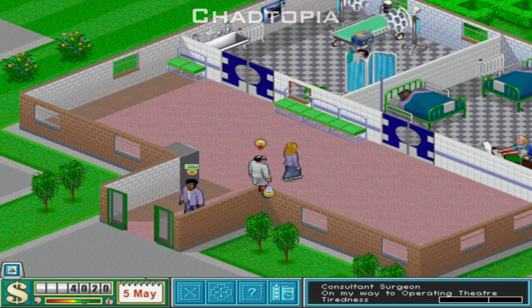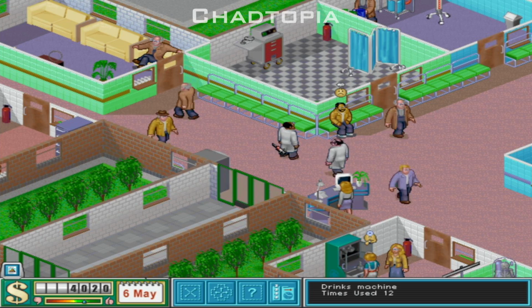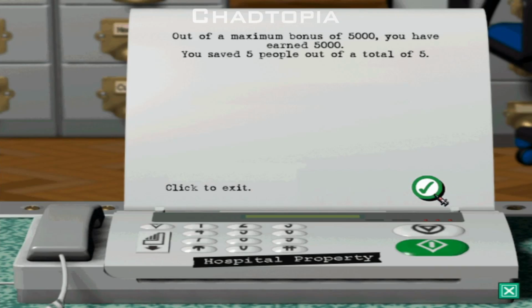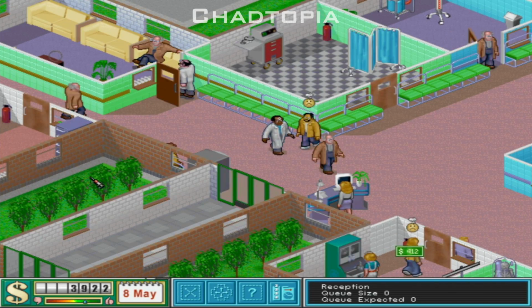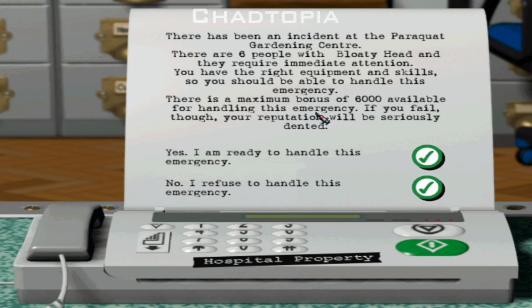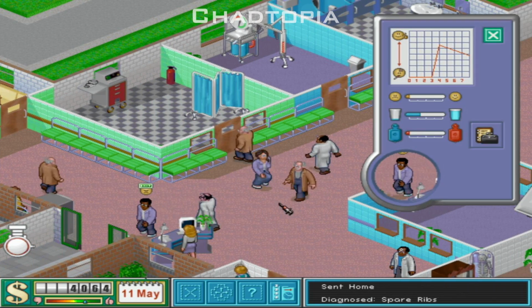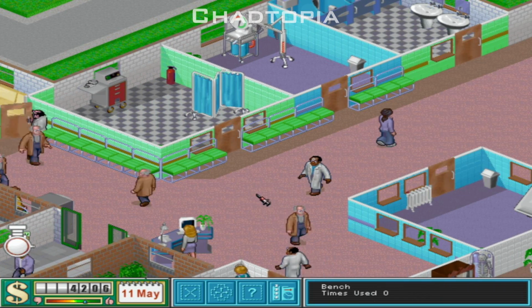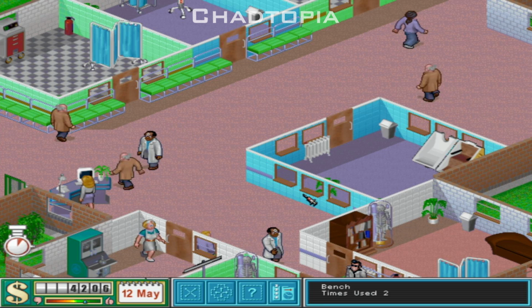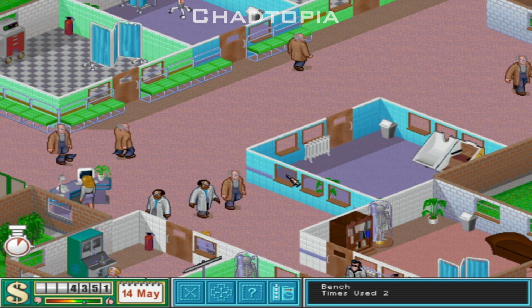Patients dislike my hospital. Well, that sucks for them. They're all a bunch of miserable gits anyway. I'm only healing them for their own good. Yeah, fine, be pissed, I don't care. At least you're not dead. But, you know, could very quickly change that.